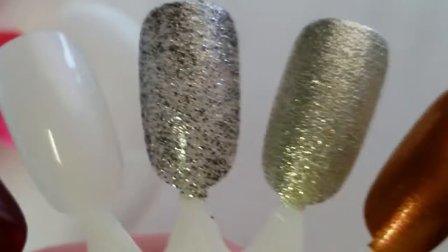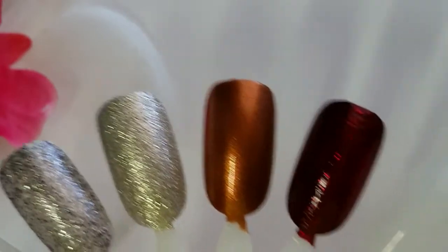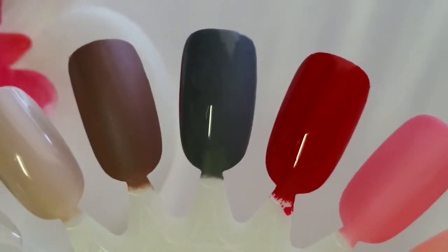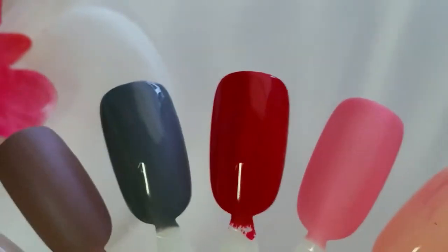So that's gonna do it for my top Essies. I know it was a little bit long, I'm sorry guys, but you already know it's hard to just pick out a few whenever you have so many great ones to choose from. So let me know what some of your guys' favorite Essies are. Maybe I don't have them, like I said, and I might need them.